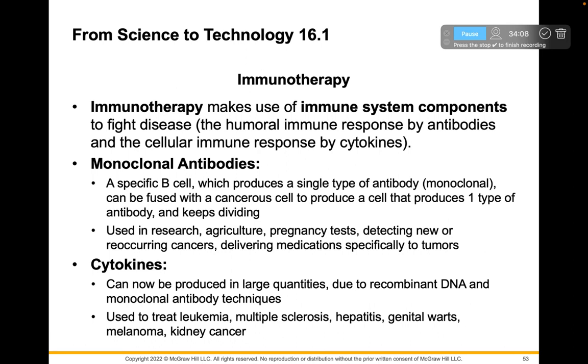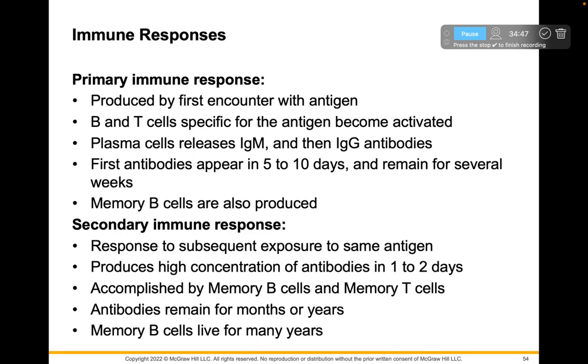So what is immunotherapy? This is when you use the immune system to fight disease. And so, like, you've probably heard of monoclonal antibodies. So a specific B cell will produce a single type of antibody, that's monoclonal, and it'll be fused with a cancer cell, and so they'll produce a cell that produces this one type of antibody, and cancer is uncontrolled growth, so it's just going to keep dividing. And so they use that in a lot of places. And then we also use cytokines to treat different diseases. So if you've heard of immunotherapy, it's using components of the immune system to fight new diseases.